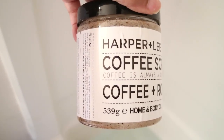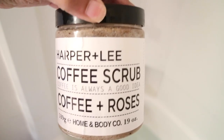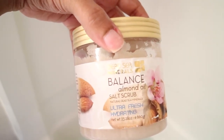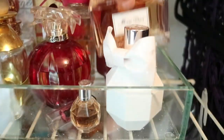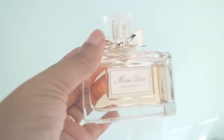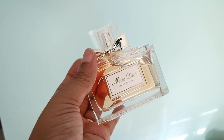I like to also get my body ready, so I do a coffee scrub to exfoliate my skin, followed up with an almond oil salt scrub. Your skin will feel like butter when you're done. And the smell of the day will be Misty Oar. This is a sexy smell and also one of my husband's favorite scents.